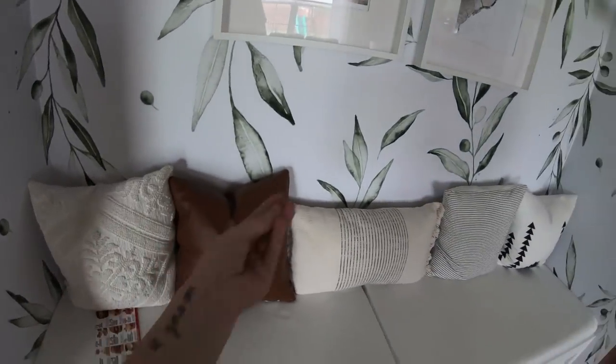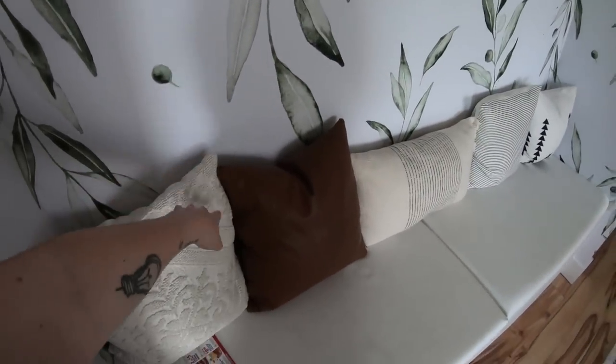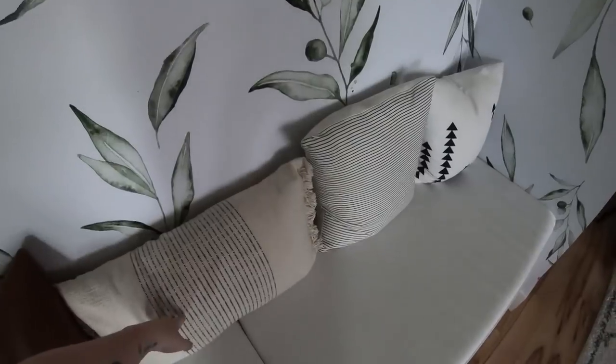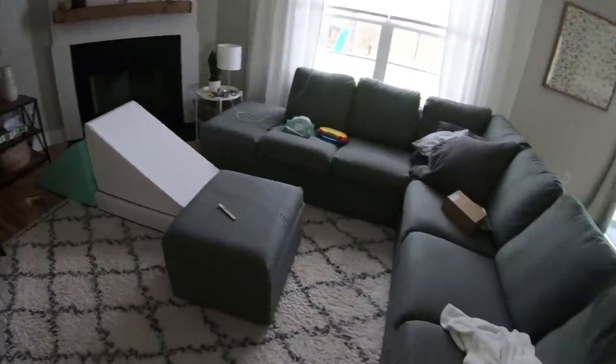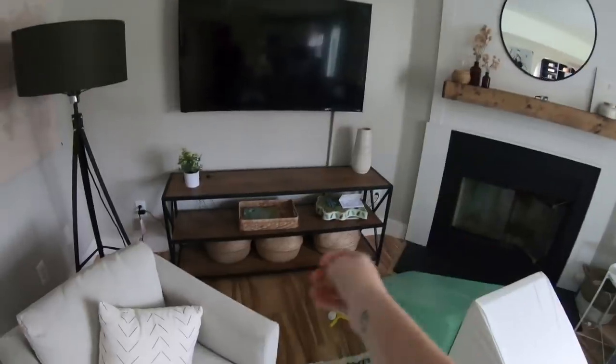Do you vacuum seal them, just throw them all in a trash bag? I don't know what we're gonna do, but I'll probably bring these over on my own again instead of in the big moving truck. And I'm gonna use the blankets in here to pack up my fragile things.